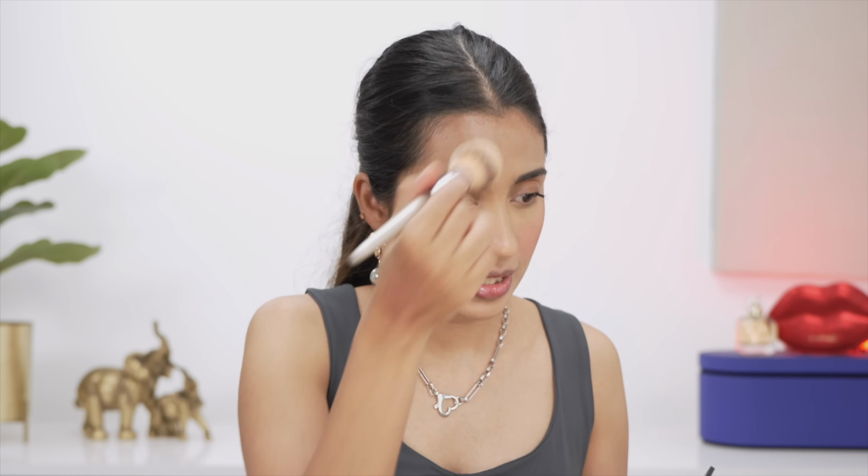And it is actually showing up on my skin as well. This brush is too fluffy for my slender face. I like the undertone. It's not too warm, not too cool. I think it's a really nice sort of contour cum bronzer. And no wonder a lot of people like it.